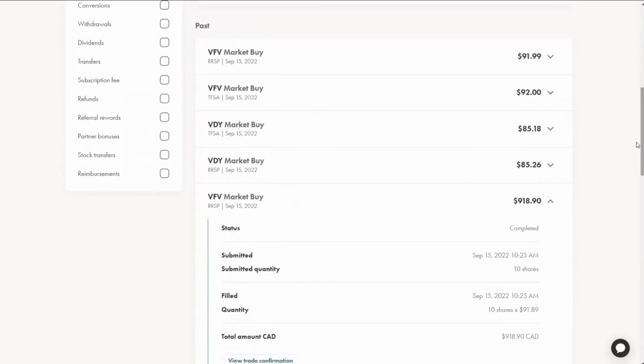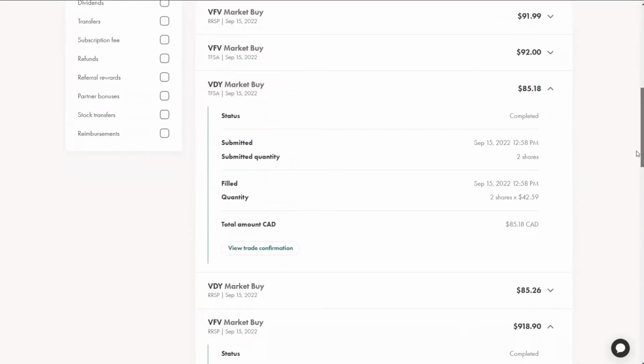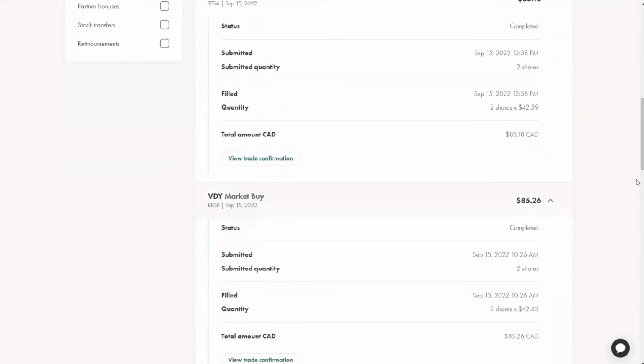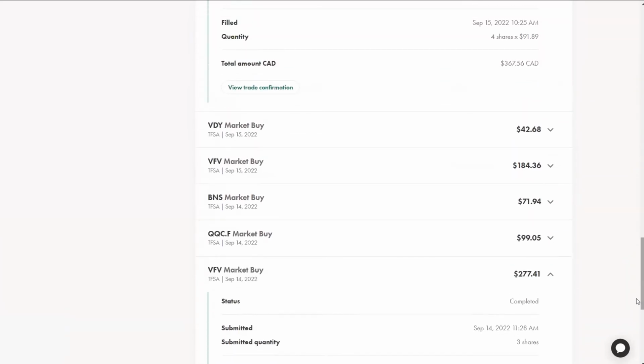Another major buy that we've had is shares of VDY. This is a monthly dividend paying ETF from Vanguard. We bought shares at different prices, such as $42.59. We bought some shares at $42.63, different days and different prices. There were a couple of other buys, but these are not major.